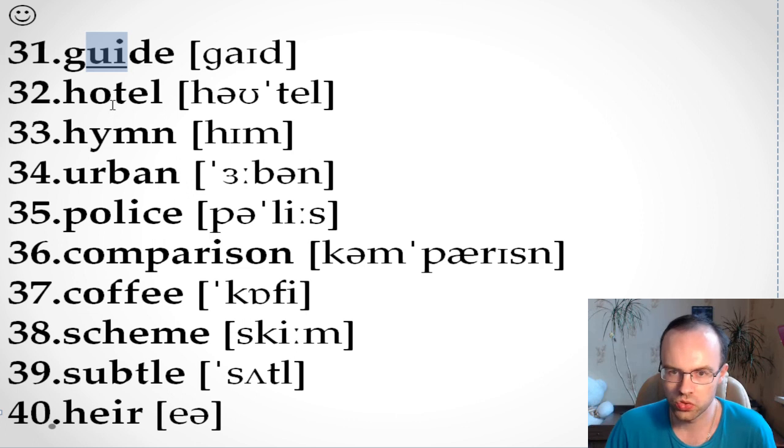It isn't hotel. You know that we hear the incorrect pronunciation of this word even in songs. But it isn't hotel, it's hotel. So the stress is on the second syllable, hotel. It isn't hymn, no. It's him. Look at this word. It isn't urban, it's urban. Okay, it isn't police, it's police. It's the sound a, police.